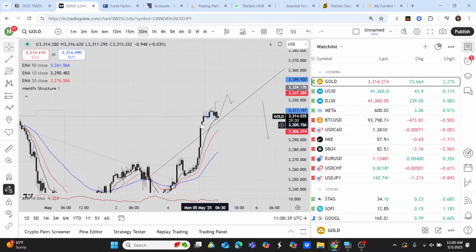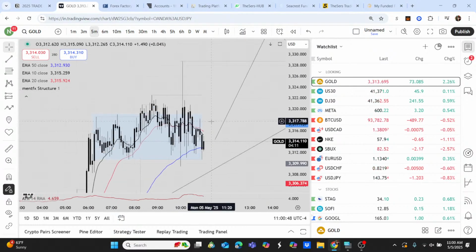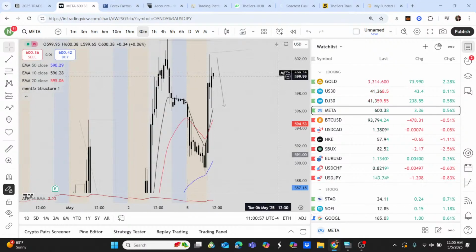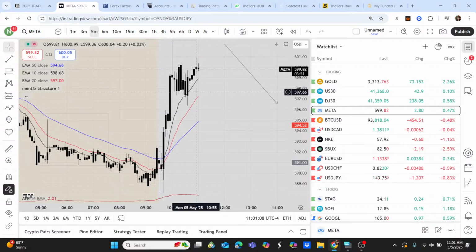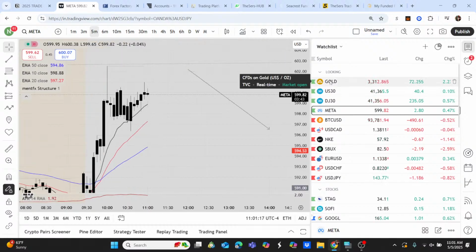Gold, like I said, is probably gonna take a bit longer because it needs to come out of this choppy range right here that I don't like. And then Meta, there's nothing I could really do because it came down, but it wasn't enough for me to take a trade, because on my entry time frame it didn't come deep enough in terms of what I like to see. So I'm gonna end up hopping off the charts because there's nothing to do. No trades today. I'm gonna show it tomorrow, do the same analysis, and yeah.